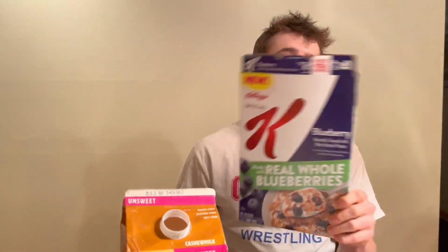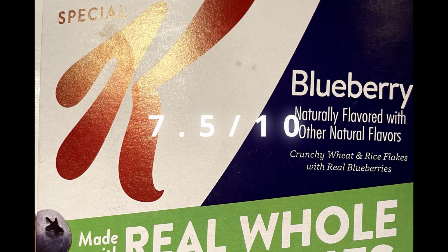Overall, will it top Special K strawberries? No. And that might be just because I like strawberries more than blueberries, but pretty solid cereal. If you guys see these in stores and like blueberries or fruits, I'd recommend these. I'm gonna give Special K blueberries, made with real whole blueberries, not fake blueberries, a 7.5 out of 10.